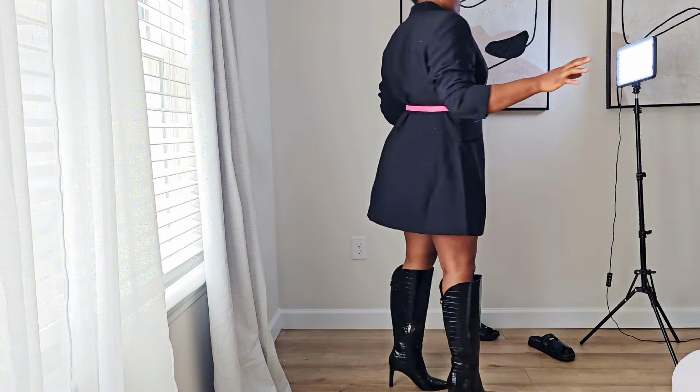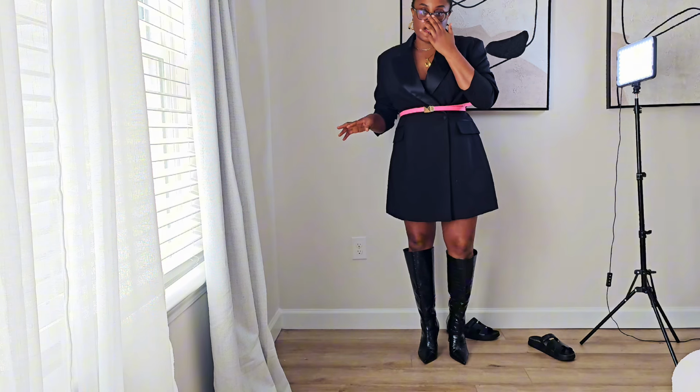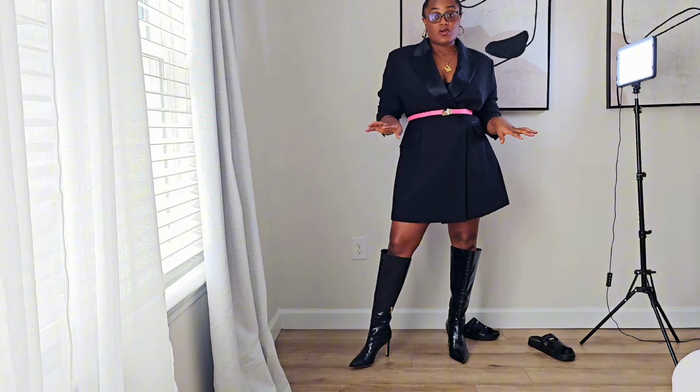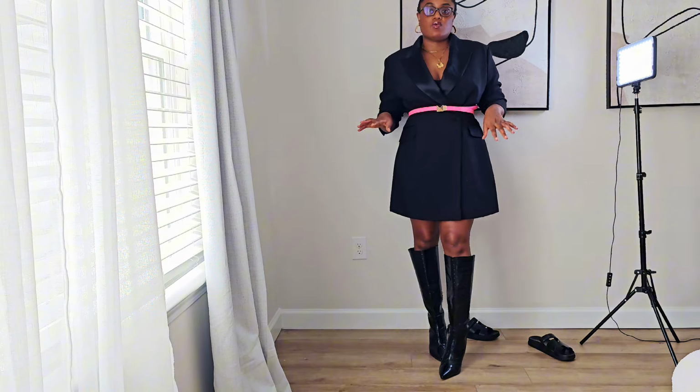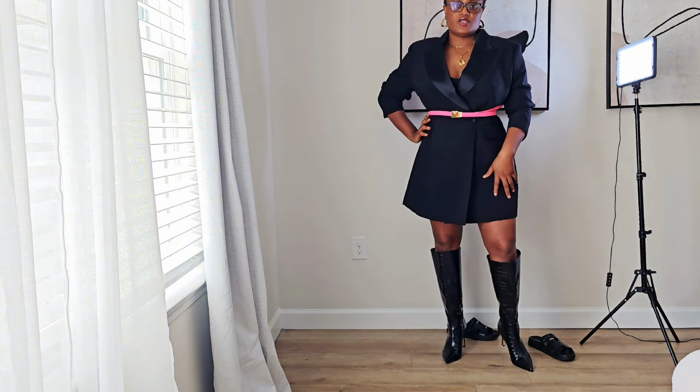And this is how it looks from the back. But again, if you do not want to wear the boots, you can go ahead and put on a pair of heels, whatever keeps you comfortable. I think anything will work with this look. So this is the next blazer. So let's go now for blazer number 3.